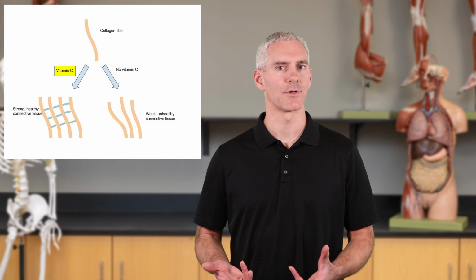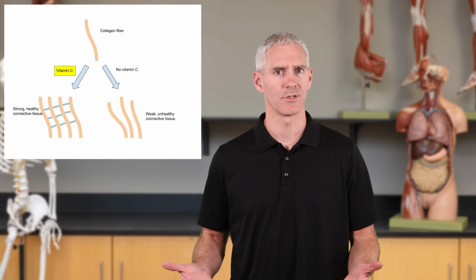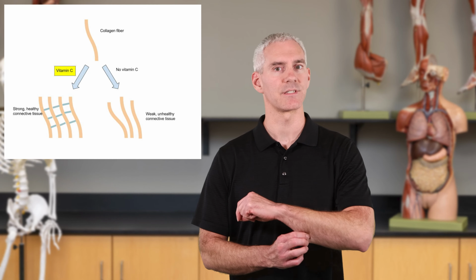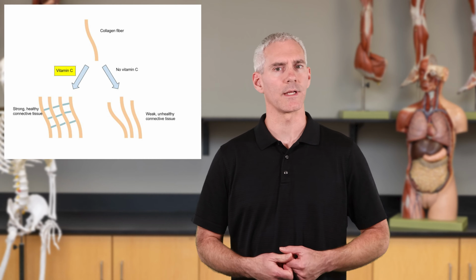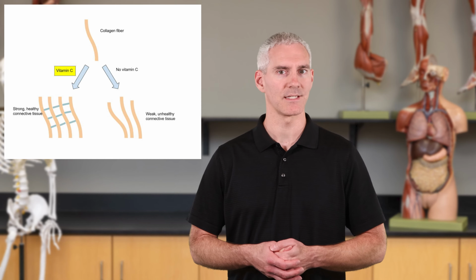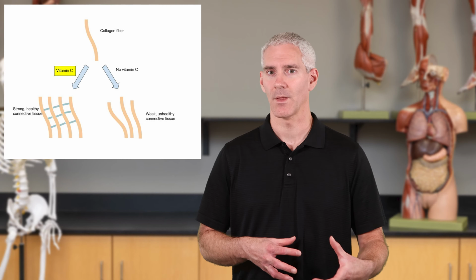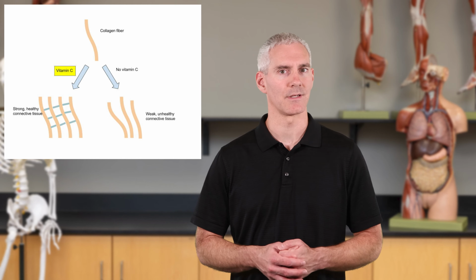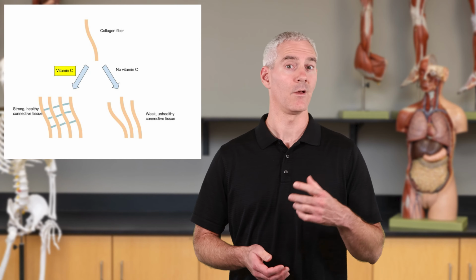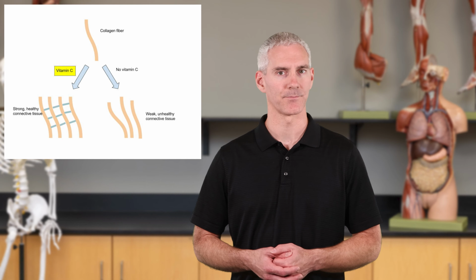Now, collagen fibers are found throughout your connective tissue. Well, what's connective tissue? Connective tissue are things like your bones, it's found in your skin, it's found around various organs. It's the tendons and ligaments that anchor your actual bones and muscles together. So really, it has a lot of strength to it because holding so many different structures gives strength to so many different structures. Well, vitamin C helps to make collagen fiber that strong.